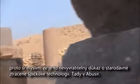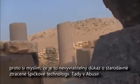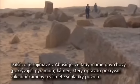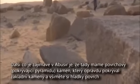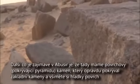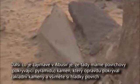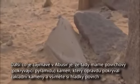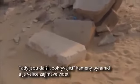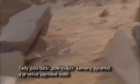Here at Abu Sir, sorry, in Egypt. So next to Abu Sir, we have a stone that's been quarried, but what's really quarried obviously after. Here you have casing stone. See the flatness of the surface? More casing stone here from what's left of the pyramid.